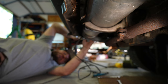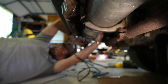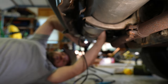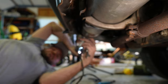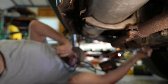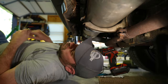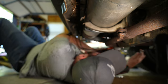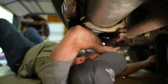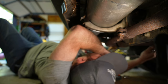Oh yeah, we're going to cheat a bit with this one. Yep, we are using the impact driver. Probably should have used it on more than one, but I forgot about it. One left, one left, one left. Just got to get the wrench around it and then we'll send it. Oh, that's tight.